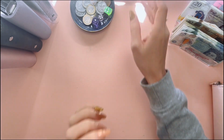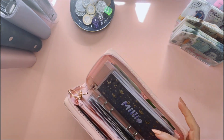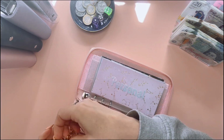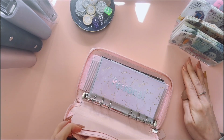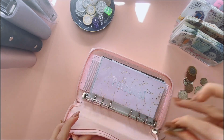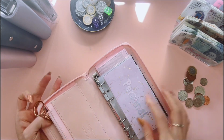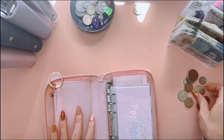So let's start. Let's get the change out and start with that. Fair amount of change in here this week, which is good. A couple of 50p's. All right, that's all of that. So £1, two 50s.